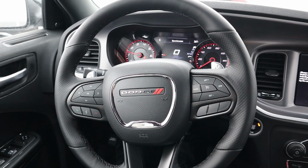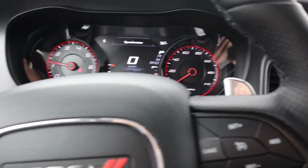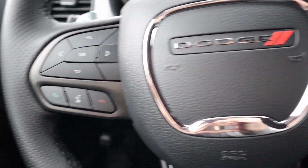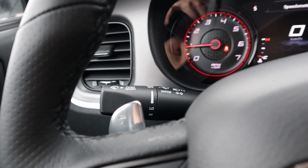So here's the steering wheel with the Charger. You guys will notice you got soft touch leather at the top and on the sides. And then you do have those paddle shifters right there on the back end of the steering wheel. Controls for the center stack, you got your voice command phone controls as well. And you got your cruise control just there on the other side. And then you do have a little control for the windshield wiper stock. That's also the turn signal stock.